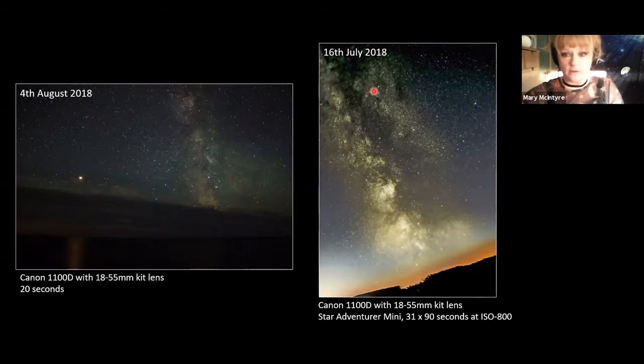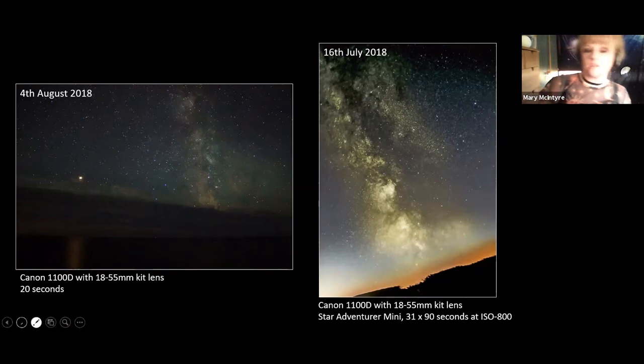And yeah, there's a lot of horrible, cruddy stuff going on here, but the amount of detail in this shot here. So it's 31 images each 90 seconds. So you'd think that in a way you would get even more detail, but bearing in mind the amount of light pollution in this part of the sky, I can't quite believe I got this picture, to be honest. And I didn't take those pictures with the intention of stacking, but it just goes to show it's worth trying this stuff.